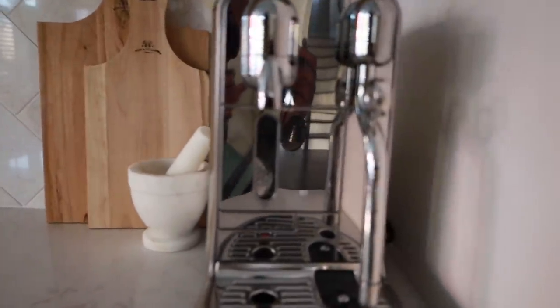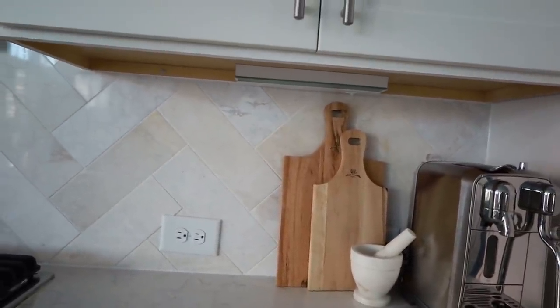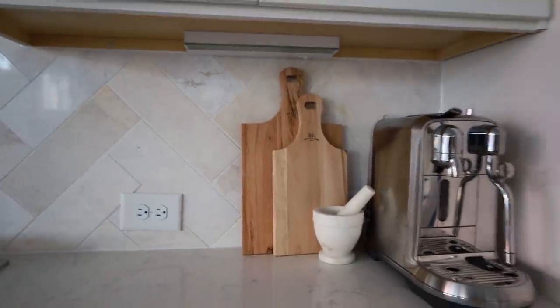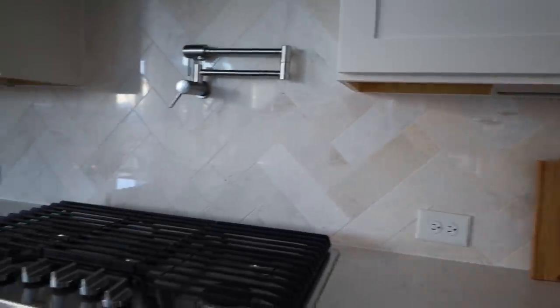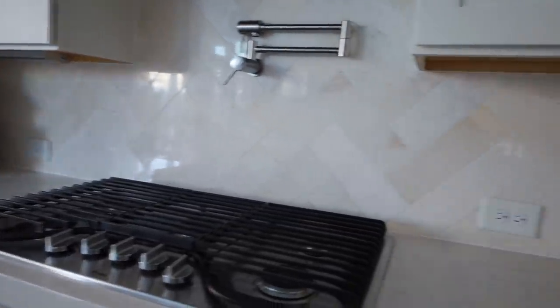My husband uses this the most, so I would say he loves this the most. And these are two new added features as well, the cutting board and then this fun little marble. I use it to like grind guacamole and stuff. I don't know what it's called, but it looks great. I love it in the space. I still have a nice clean countertop, not too much going on, so I love it.